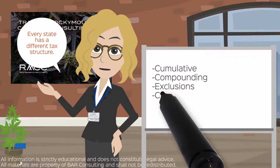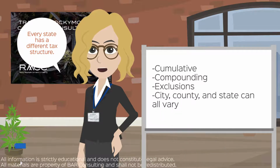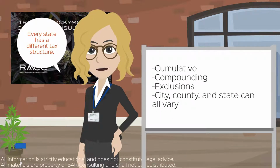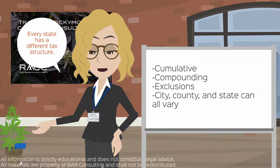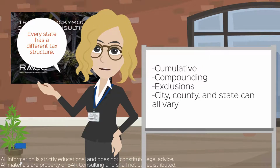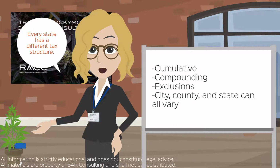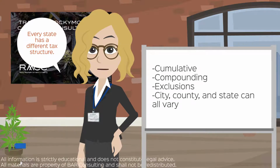Every single county and state and city might also have different requirements for their taxes, such as a percentage of those taxes, or we've also seen every single transaction, there's just a dollar fee or $250 fee for each transaction. And that is just going to depend on your state, your county, and your city.